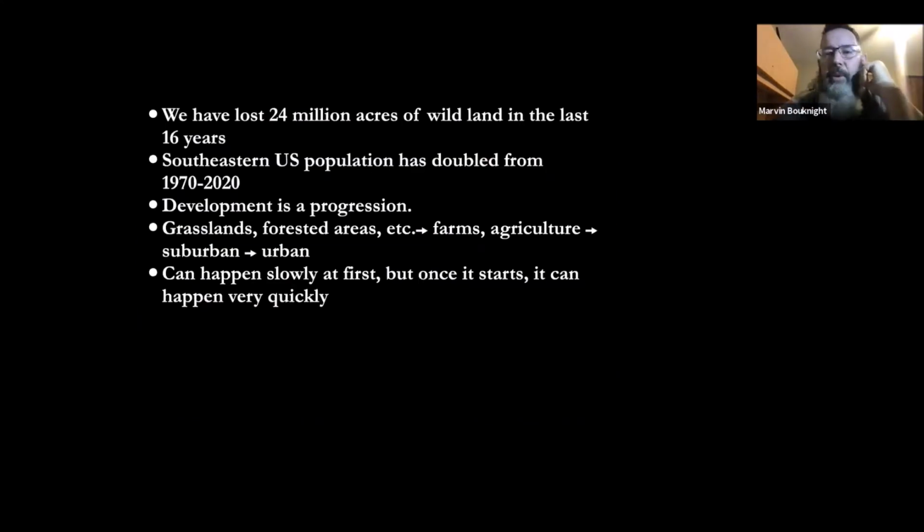So here's a few little points for you guys to know. We've lost 24 million acres of wildland in the last 16 years. Like I said, the southeastern population has doubled from 1970 to 2020. And a lot of folks don't realize that development is a progression. It goes from wildlands to a lot of times agricultural and farmlands. These forested areas are cleared for agriculture, cleared for production of food in the form of crops as well as cattle. And then suburbia develops, and then it develops into cities and eventually becomes an urban environment. So what we're seeing is a progression from forested habitat to neighborhoods that eventually become cities.